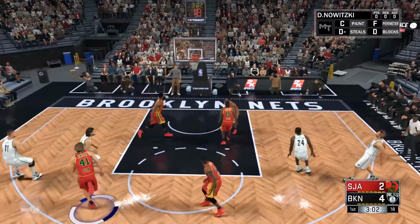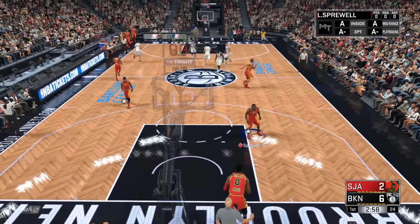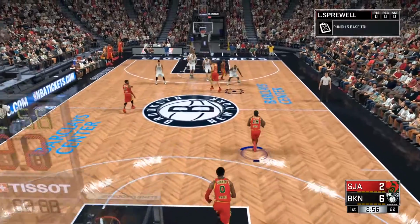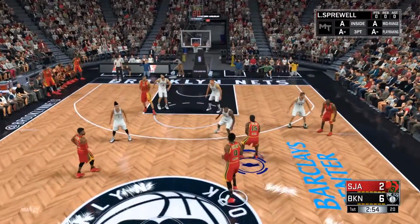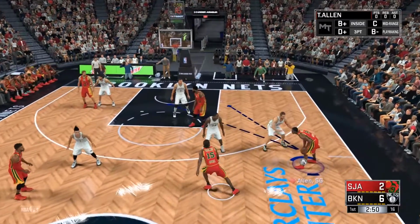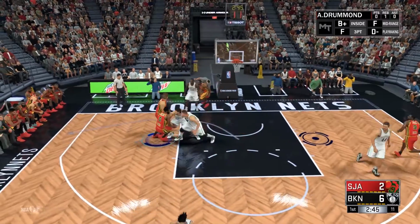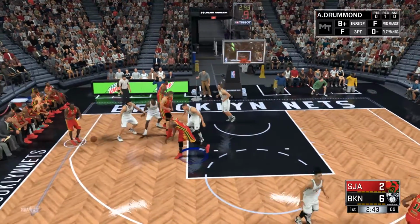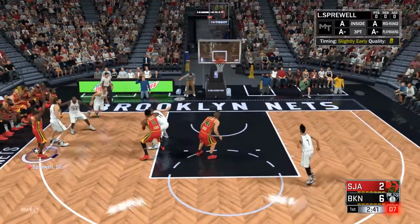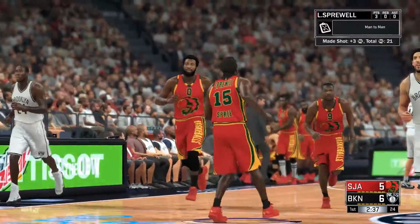Here's Bogdanovich. The basket good off the assist from Lynn. And so it's Honolulu with it. 4-point game. Sprewell, the pass to Allen, to the middle. Drummond working against Lopez. This for three. Sprewell, that's good. How in the world did they let him get that wide open?